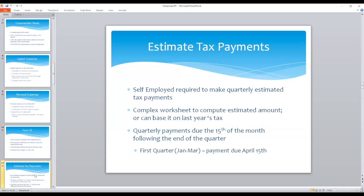Estimated tax payments, quarterly payments. The best thing to do is, if you think you're going to owe more than $1,000, try to get some payments in every quarter. The 15th day at the end of each quarter is when they're due.